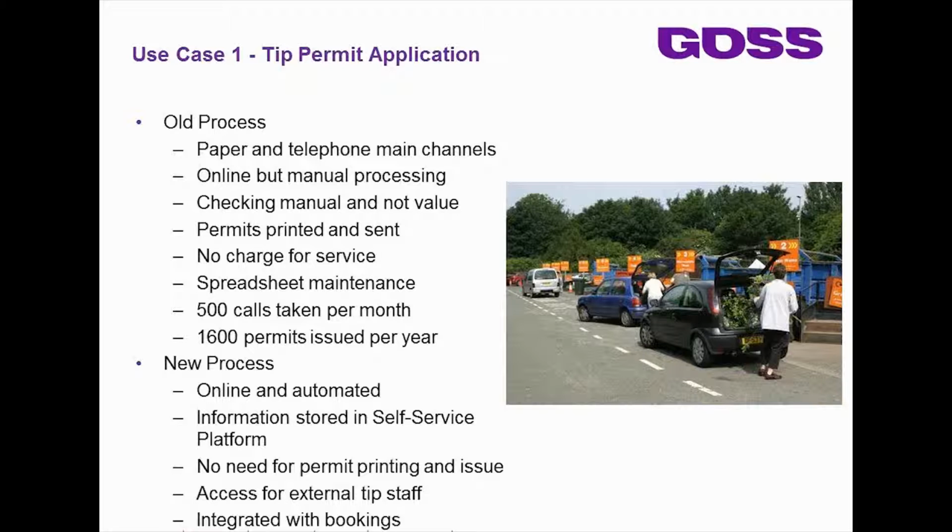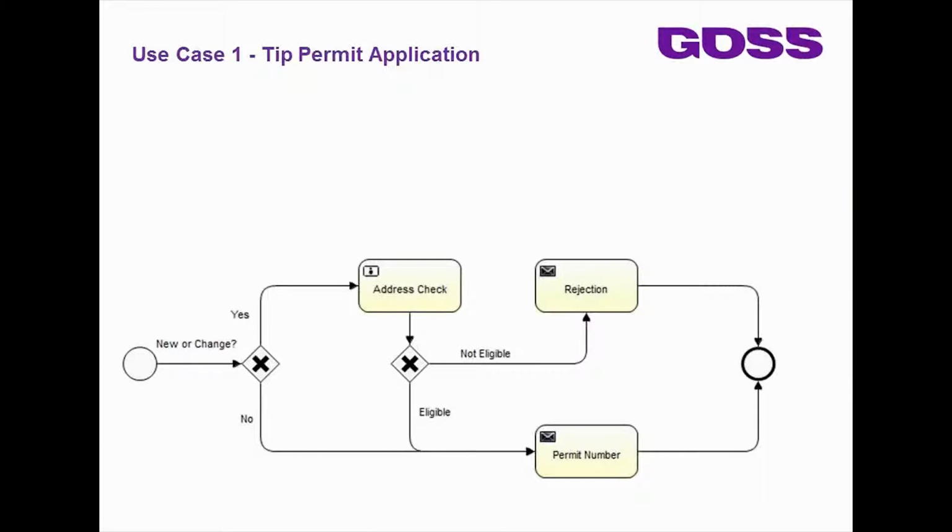Because it's accessed via the website, external tip staff, who are third parties, outsourced staff at the tip, can access all of the details that the customer can access and that the customer service agents can access remotely. And it's fully integrated with a booking system. And this is how the map looks for that. So effectively, it's a new application or it's a change of application. There's an address check, there's a person check, there's an existing license check.